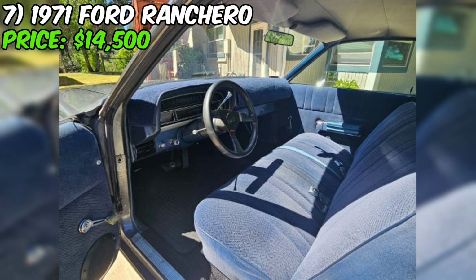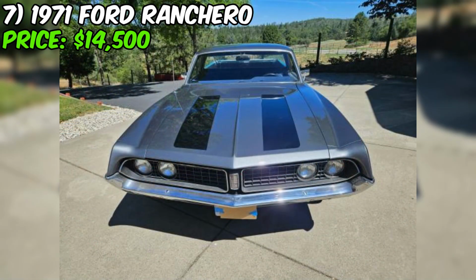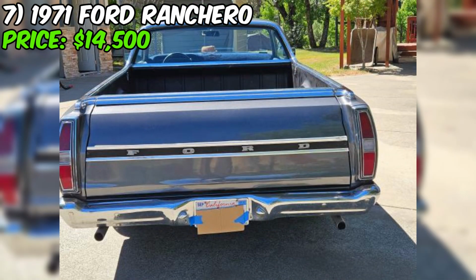Under the hood, you'll find a powerful 351C engine with an Edelbrock 4BBL carburetor paired with a C4 transmission. And with those 22-inch chrome wheels, this Ranchero looks just as good as it drives. Now, the seller does note that the odometer reads 25,160 miles, but the true mileage is unknown.